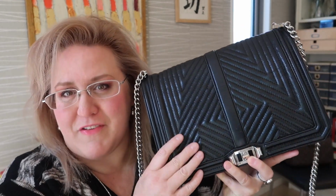A second bag that I used a lot in 2019 was this Rebecca Minkoff bag. This is the Jumbo Love bag, just because it's such a workhorse and it looks good with everything, casual or work, and it's totally my style. I love the graphic elements of it.